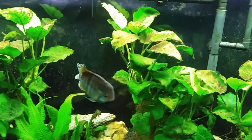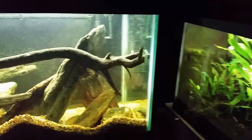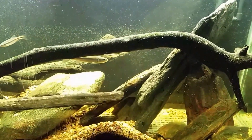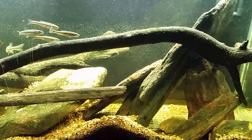I also wanted to make another point here about my native tank. I think I've got a way out. I think I've got a way to actually keep this tank a native tank, and I really want to, and I want to more than ever now.